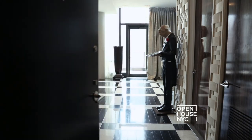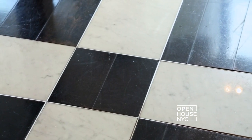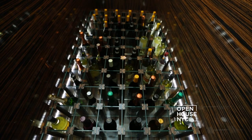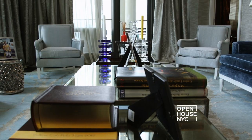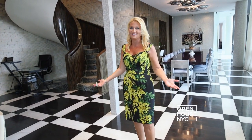And speaking of entrances, this one makes quite the impression. From this mahogany staircase to these custom floors, you realize that you're not in just any apartment. This 75-foot great room comprises a living area, a dining area, and a separate office. I mean, imagine the parties you could throw here.